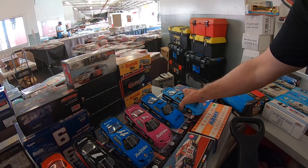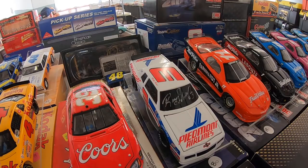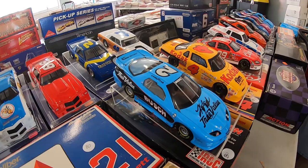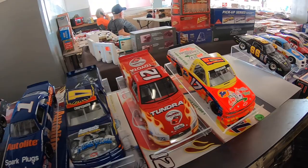Wow, that is crazy. I don't think I've ever seen any of this. Oh, this one's interesting. This is signed. So, Ricky Rudd. Oh! That's a Ricky Rudd signature. Oh, wow, that's cool. Then this is a Busch. I'm not sure if this is Kurt. I'd say it's probably Kurt. Look at this stuff. Oh, we got trucks here too. We got the Tundra, Toyota, yeah.